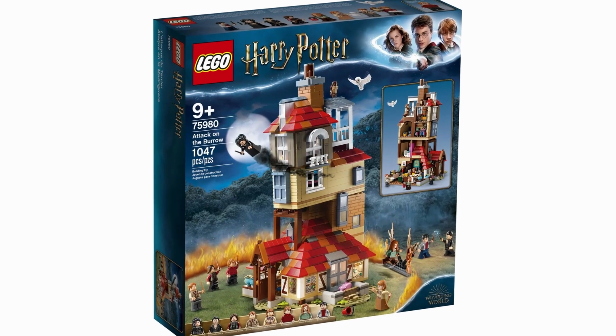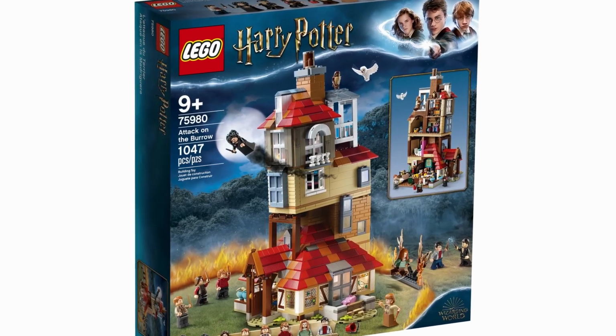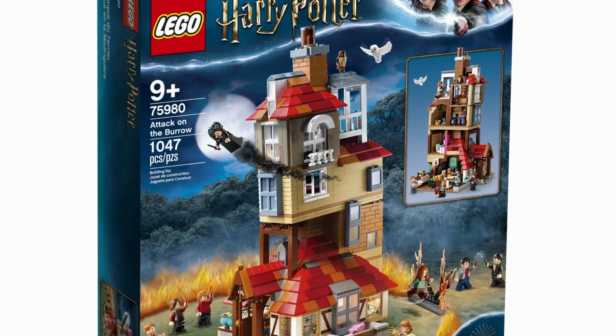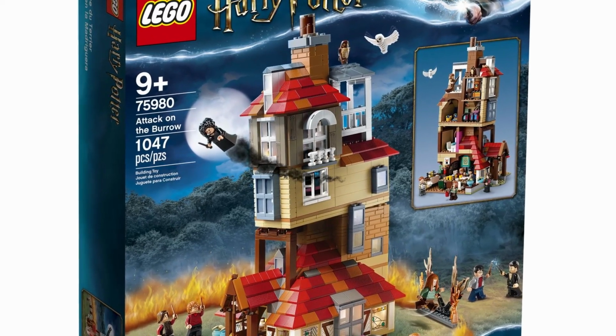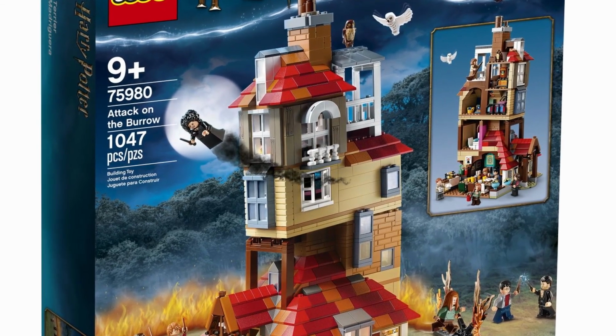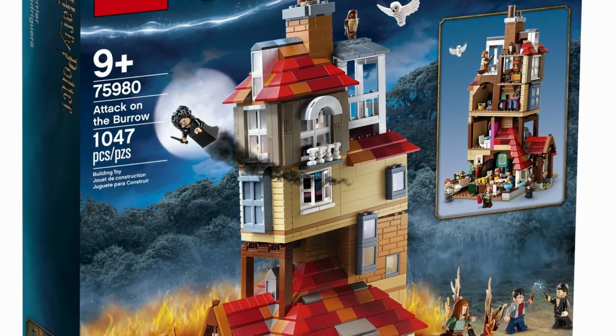Alright, so at number 1 here, if you've seen these sets previously, you probably expected this one at number 1. I would say that most people are going to say either this one or the Astronomy Tower as their number 1 set, but for me, it has to be the Attack on the Burrow. This one is set number 75980.